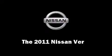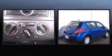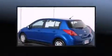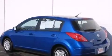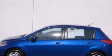Here's a great deal on a 2011 Nissan Versa. With less than 40,000 miles on the odometer, this vehicle glistens in the crowded hatchback segment. Smooth gear shifts are achieved thanks to the efficient four-cylinder engine, providing a spirited yet composed ride and drive.